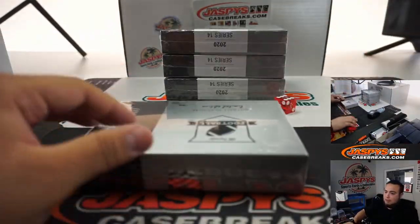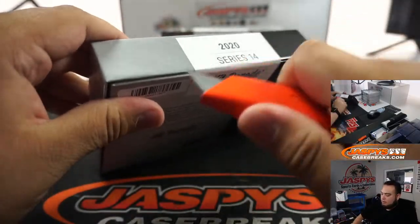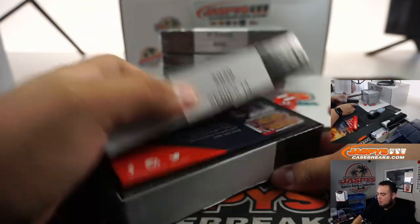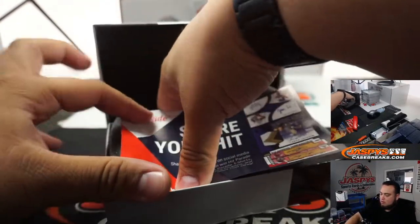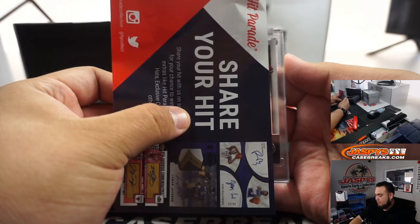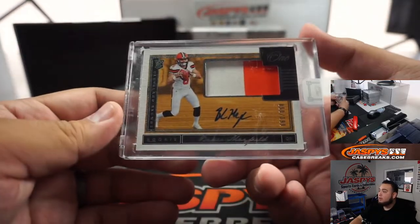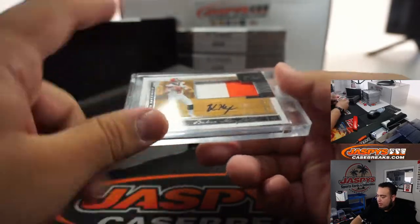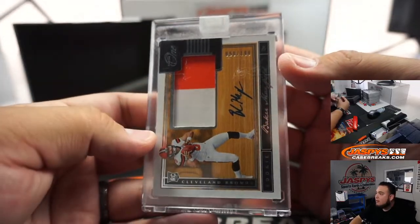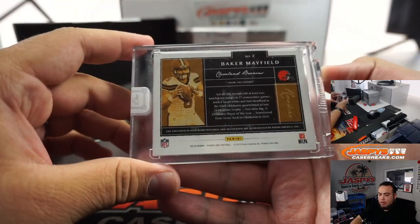All right, guys. Quick break and high risk, high reward, guys. If you hit on this, you got some nice stuff. We got some Baker Mayfield. It's a Panini One, two color patch, and autograph. Magnetic is a little scratched up, but the card's fine. 50 out of 199. For the Browns, going to Riley.